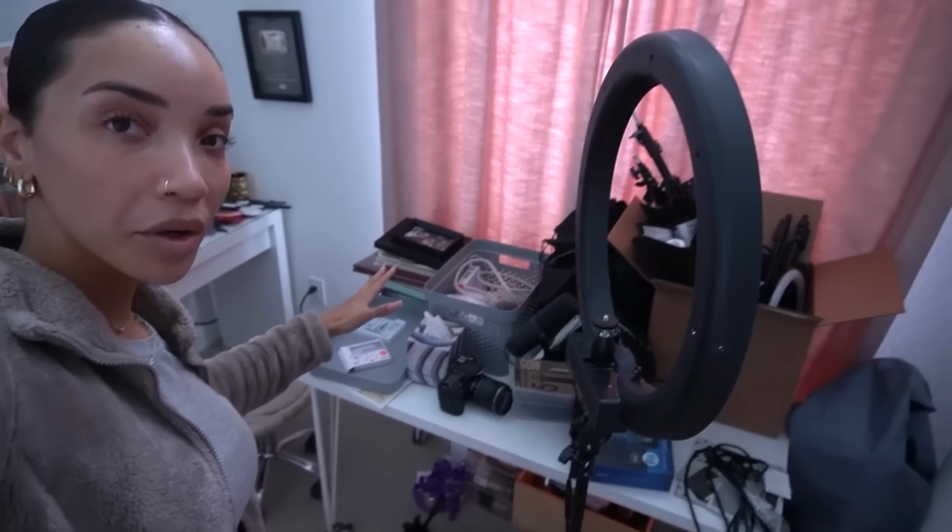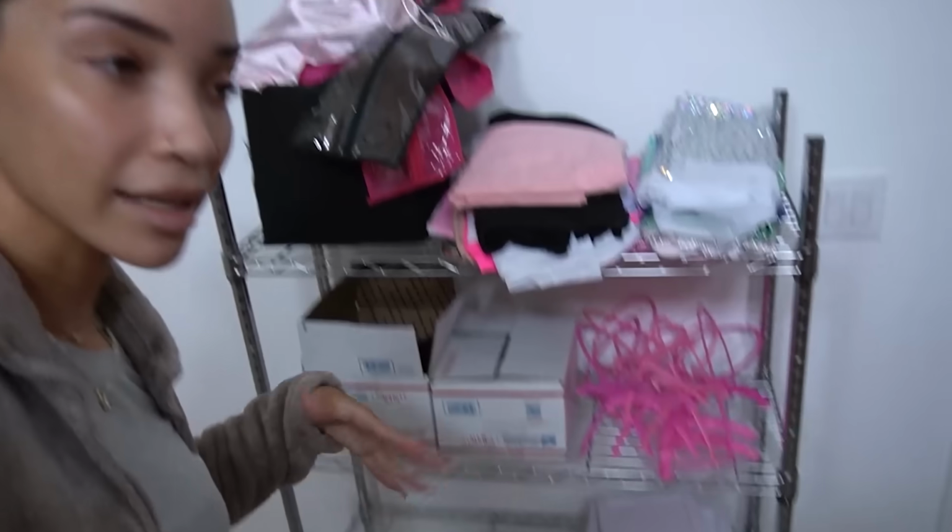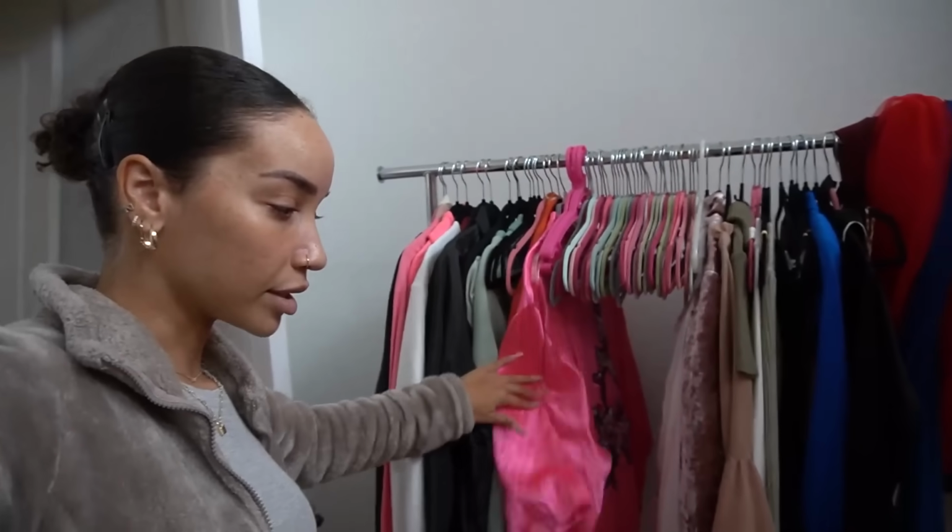So now I just have everything categorized: all my filming equipment, all the wigs that were in there. These are my backdrops, the packing equipment, packing supplies that was in there, extra clothes and stuff that I wanted to get rid of that was in there. So we took all that out, decluttered it.